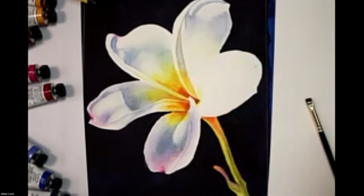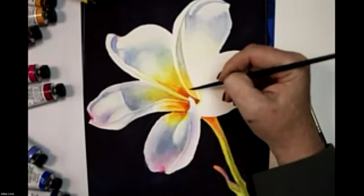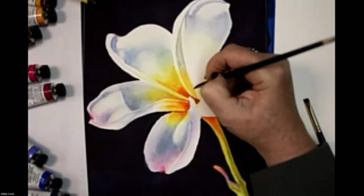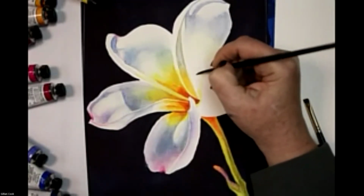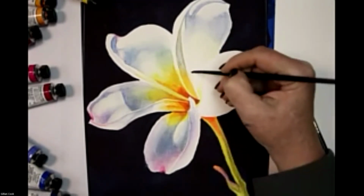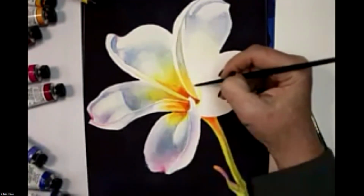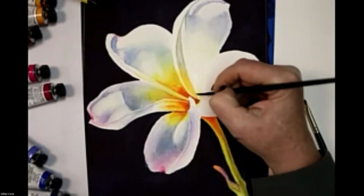So when you are wetting on top of a previous layer, make sure you're pressing very, very lightly, because you don't want to lift that color. As I said, I tend to use non-staining colors, so they do lift quite easily. So you've got to be very gentle.